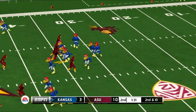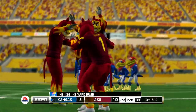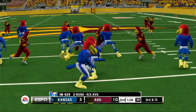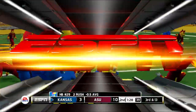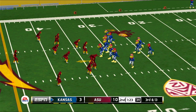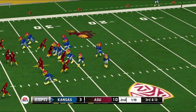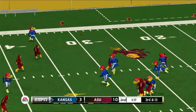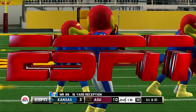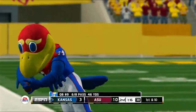Here we go. They'll get him for a loss, and he was pretty much stuffed on that run. You know what, that was just a nice job by the defense in stopping him before he could get going and build up momentum. And a nice catch there before he stepped out of bounds. First down.